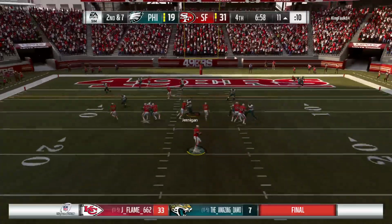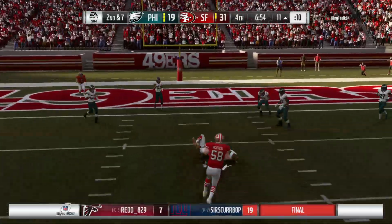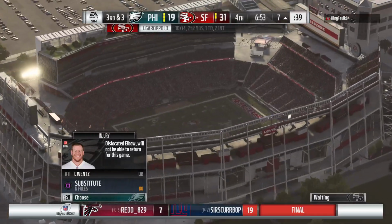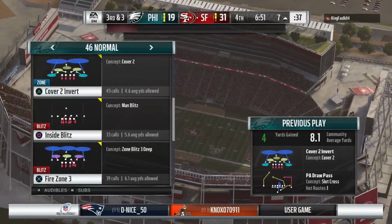On second down, here's Garoppolo. Being chased out left. He'll leave it for Hunt, complete. And here he'll get it down to the 7. It's a 4-yard pickup, and that's going to lead to a third down.